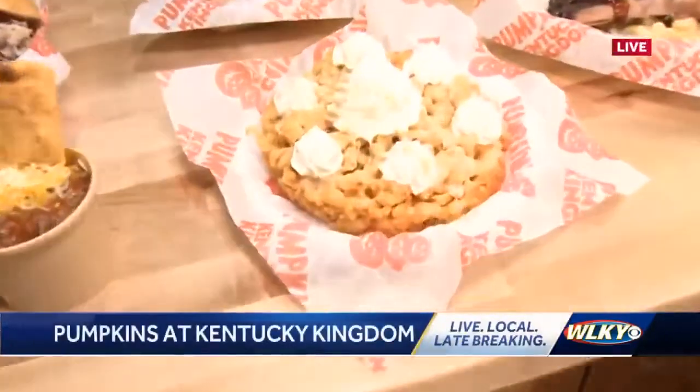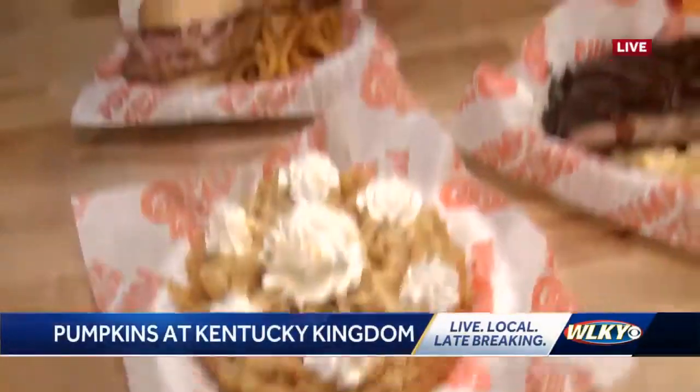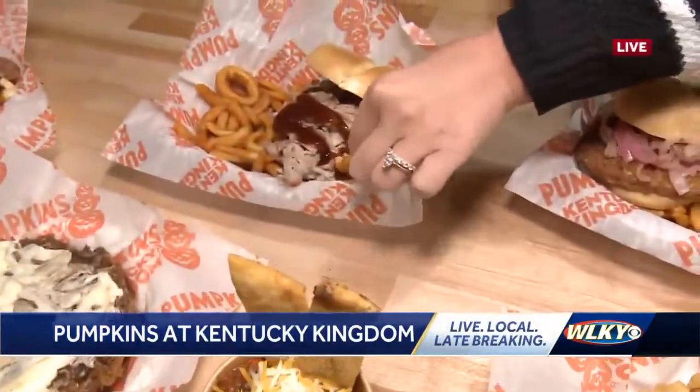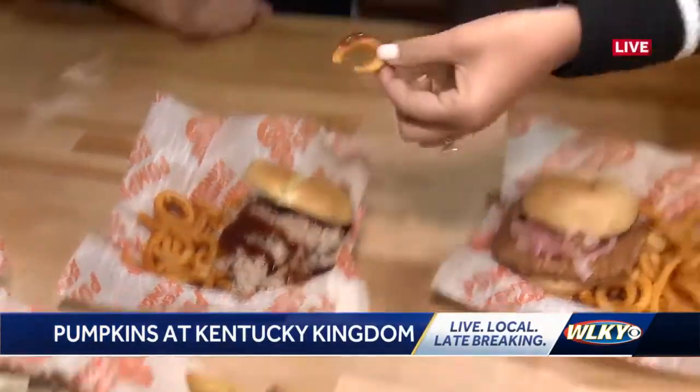Oh my gosh. I'm going to actually dip a fry in the barbecue sauce because I have to try. I wasn't even asking permission here. This looks like I could do it right there. Yes, I'll let you guys know. You got to come see the pumpkin sculptures and then try some food at Kentucky Kingdom, guys.